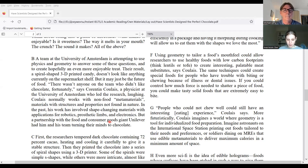Okay, I found the answer for the first question. Sorry, I can't hear you very well, Paul. I found the answer for the first question, and it is in paragraph B. It's the line where there wasn't anyone on the team who didn't like the chocolate, fortunately. So that's question 1. Okay, good.